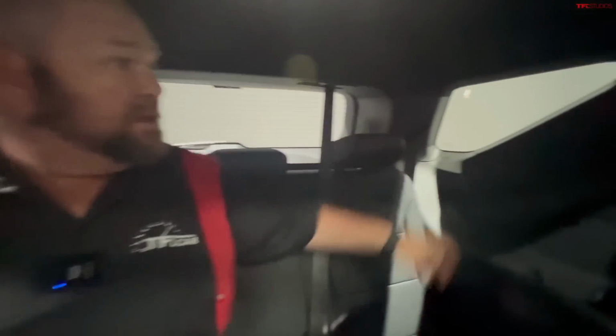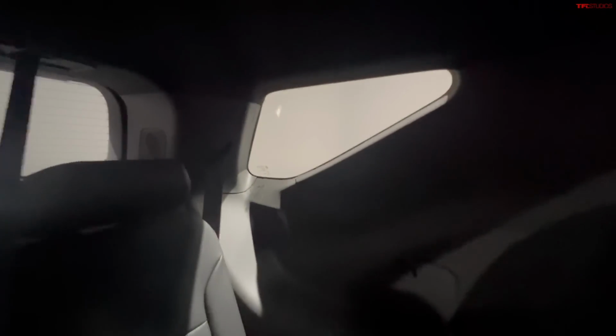Oh, and one more thing I forgot to mention. Unlike other crossovers and SUVs in this class, they actually managed to put some glass back here. Look at that. Now, granted, it's not a lot, but at least for the rear third row passenger, you do have these small little port windows that you can look out of. That's actually a big deal for people who are stuck into the third row.